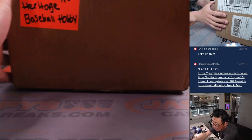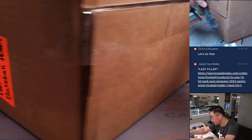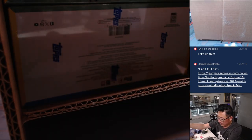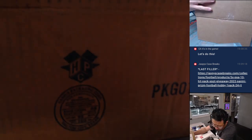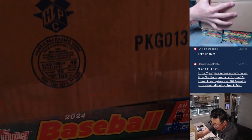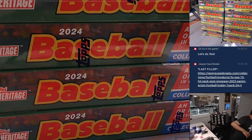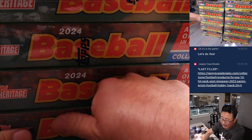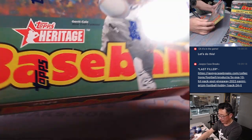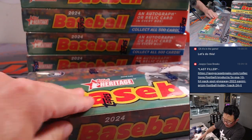All right, now let's pop open this case here. All card ship. I know there's a lot of different variations in here, so I don't know if I'm going to be able to identify every variation on the fly without making this break take the entire evening. So it's just easier for us to send you everything. So as long as you see it, you'll get it.